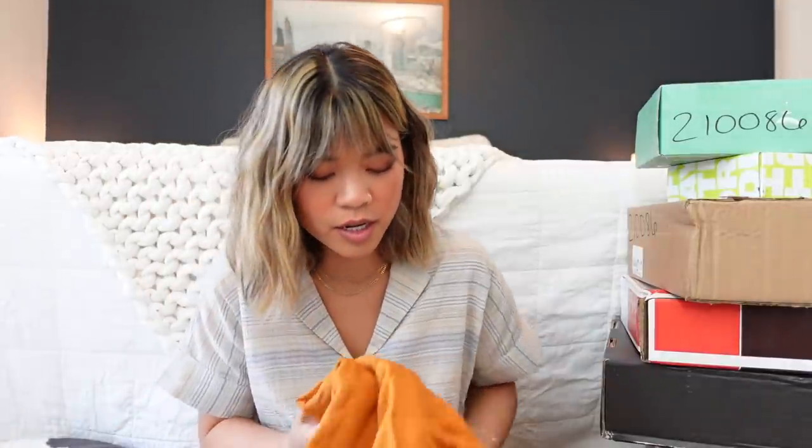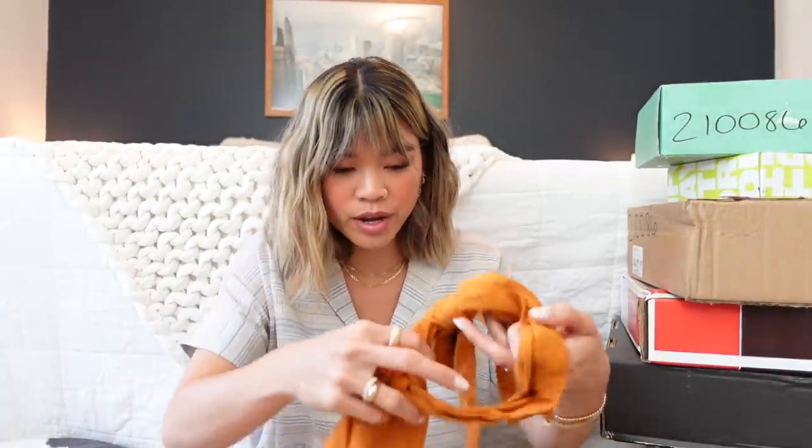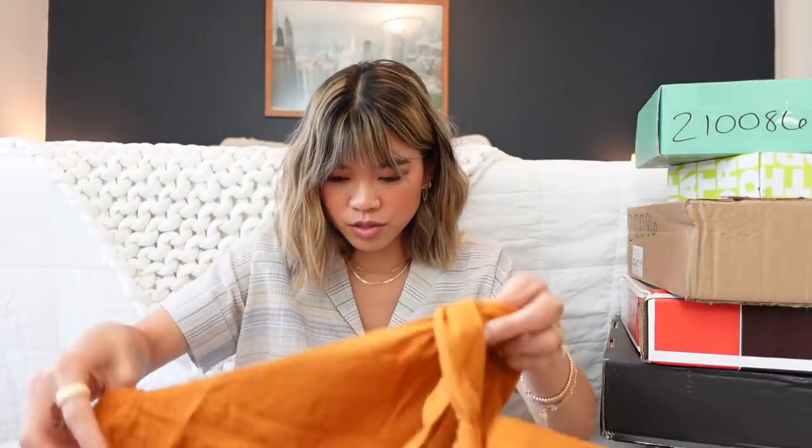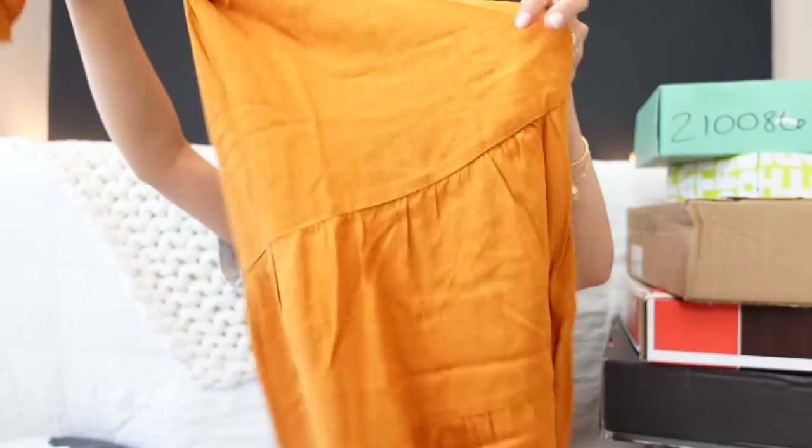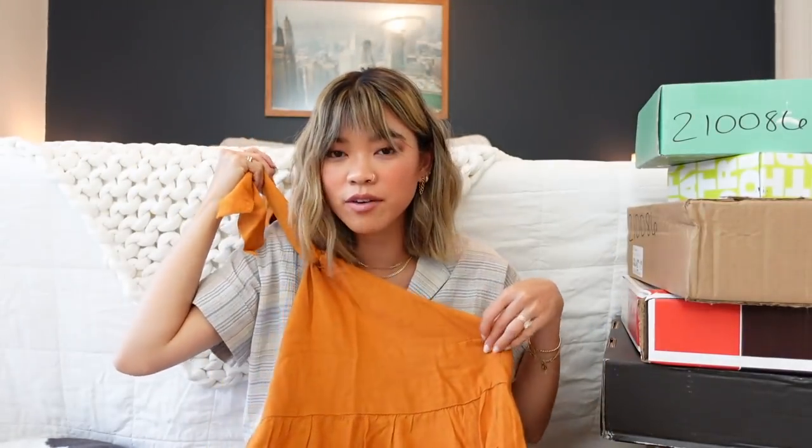Last piece here, we got some color. I love linen for summer. It's the only thing I wear. But I got this really, really cute dress that I need to figure out. Okay, it's a halter dress. Guys, you never see me in halters. You literally never see me in halters.